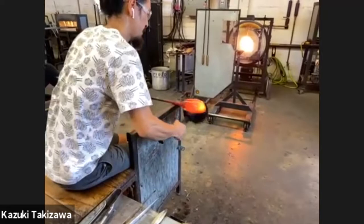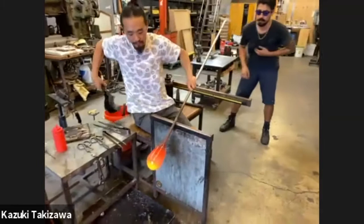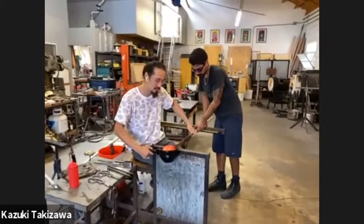So it takes a few heats to get the glass warm. I'll take another heat, please, David. The tip looks a little hot, so I'm gonna have David take a heat on that.